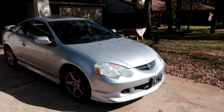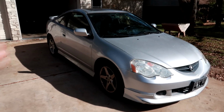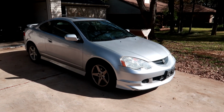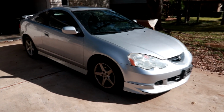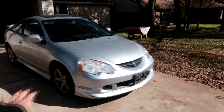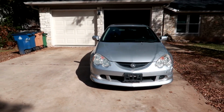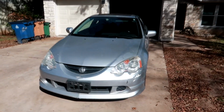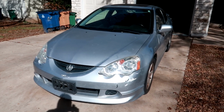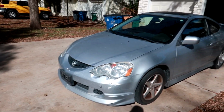As you guys see, this car is silver, not my favorite color, but I got it for a pretty good price for what it is. So let me just do a quick walk around for you guys to see. This is not the Type S. I would love to have the Type S, but I got this for a pretty good price. It does have some cosmetic blemishes on it. If you guys see on the front bumper here, the paint is pretty rough up here, but besides some cosmetic stuff, like I said, it drives good.